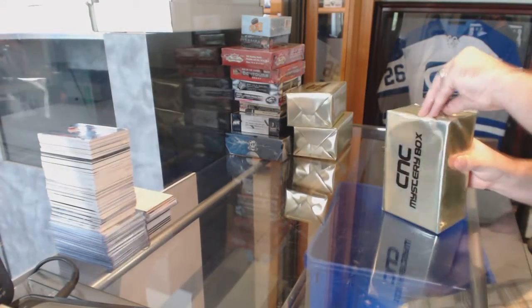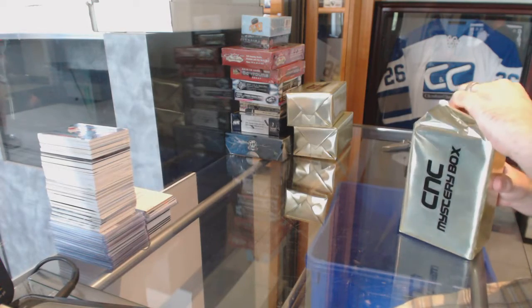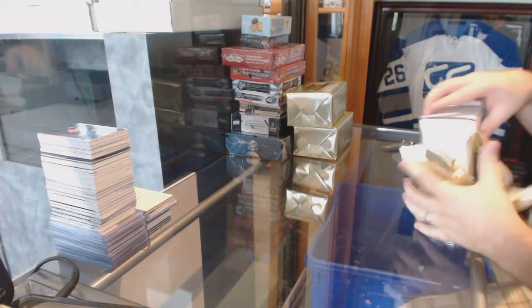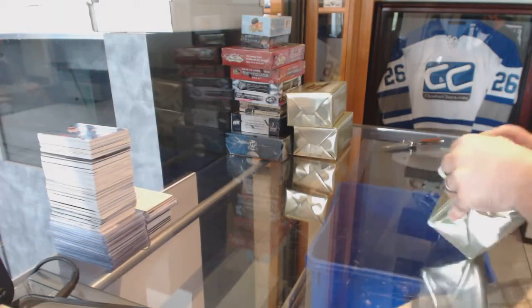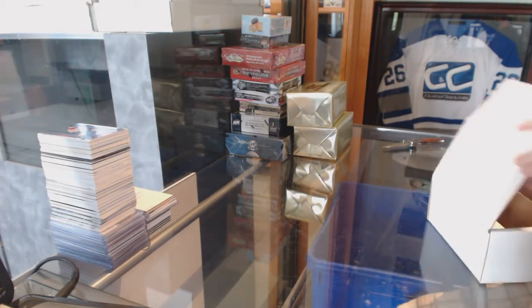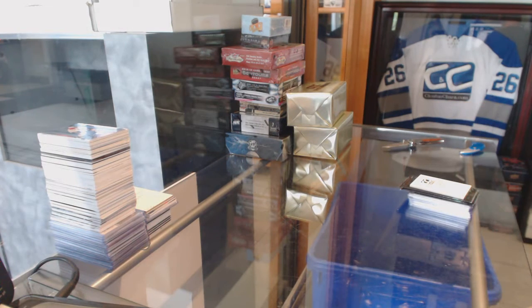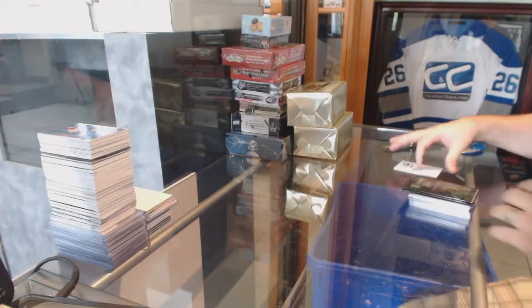Here we go, starting off CNC break number 61-62. Three gold VIP boxes. We're trying to replicate the first one, apparently.